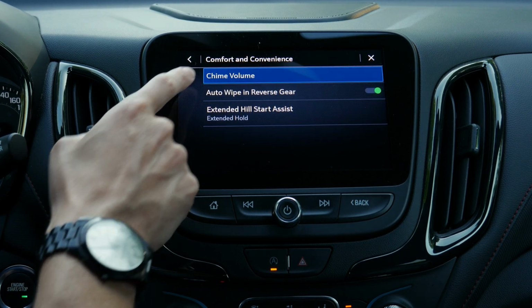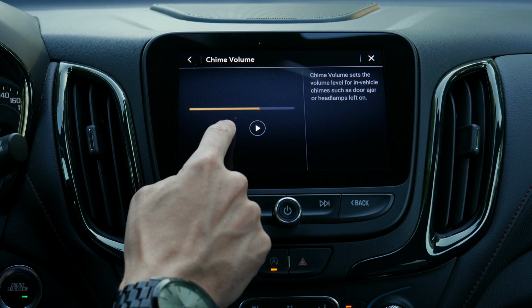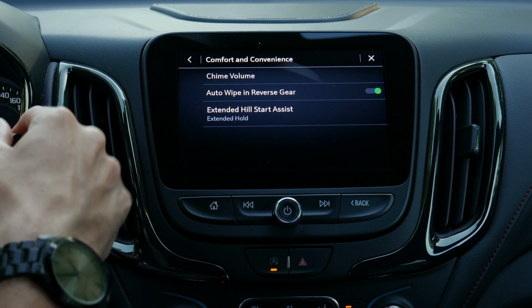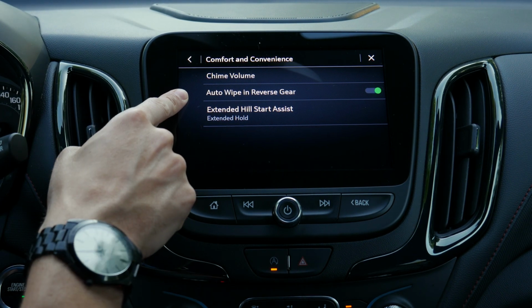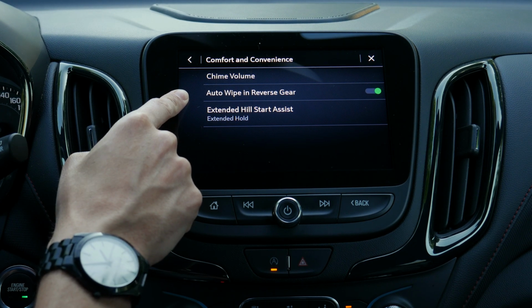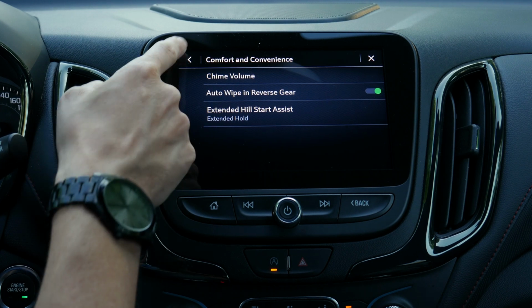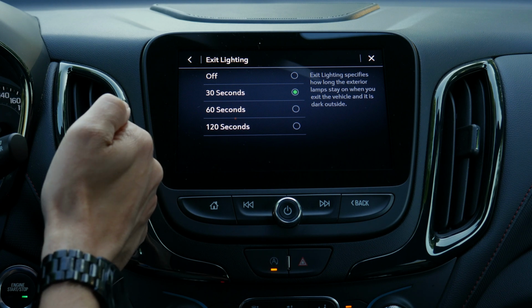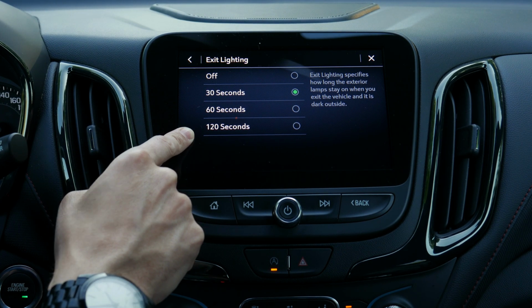Comfort and convenience, for our chime volume, as we get, there we go. For startups and headlamps and things like that, I'm just going to turn that one down. Auto wipe when we're in reverse. So if we've got our front windshield wipers going and we throw the vehicle into reverse, it's automatically going to turn our rear wiper on as well. Hill start assist, do you want it to help out? Comfort and convenience, which we've already seen. Some options for lighting. So exit lighting: when we go to lock the vehicle, do the lights just turn off automatically, or stay on for 30, 60, or 120 seconds?